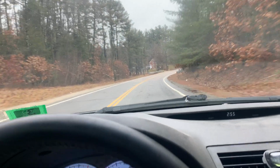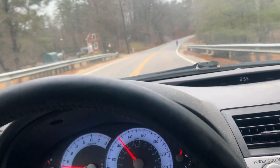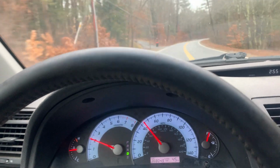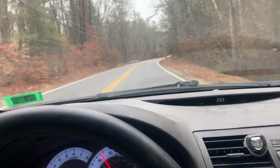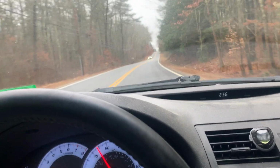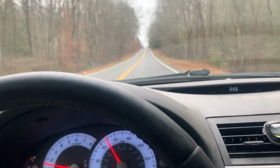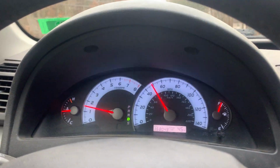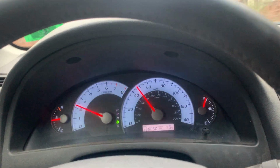So I will say that the suspension is probably the most worn component of this car. It is a 2011 2.5 liter 4-cylinder. Hopefully you guys can hear the suspension as it articulates. 50 miles per hour.